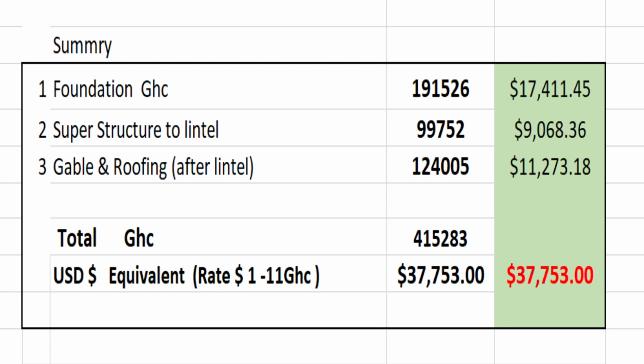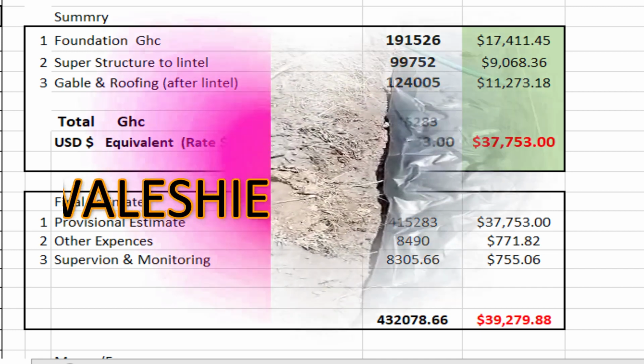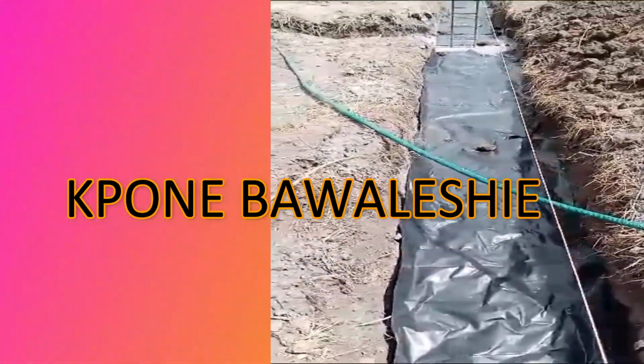So the breakdown and the estimate that I prepared for Madam Ellen is as shown. The total estimate is $37,753. Okay, and then going down, we had other expenses. Okay, and then monitoring and supervision, and then brings the total sum to $39,279. So we can say $39,003.